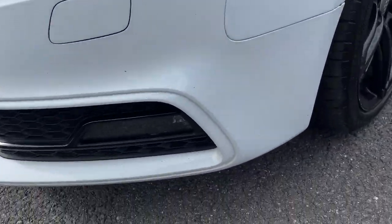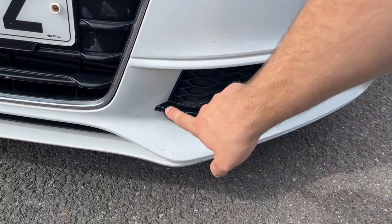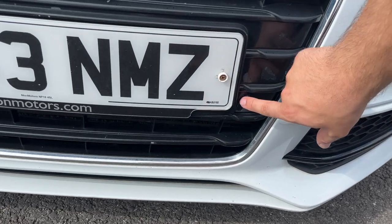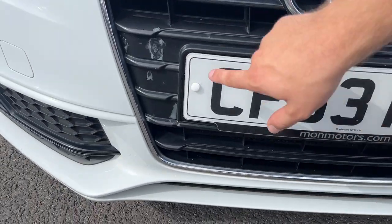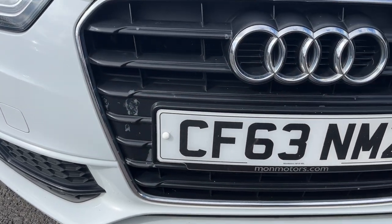As for the front bumper, for the age and mileage of the car, looks in good condition. One or two light marks just scattered to be touched in. A little bit of peeling on the lacquer on the grill there as well. That I'll see if I can have sorted at our body shop when it goes for that scratch on the wing.